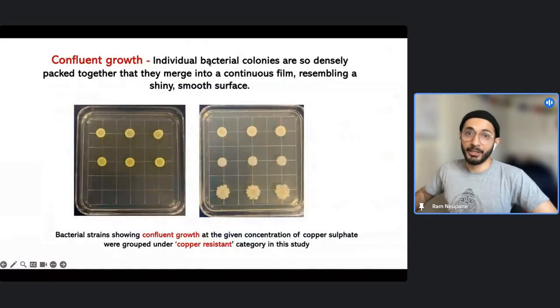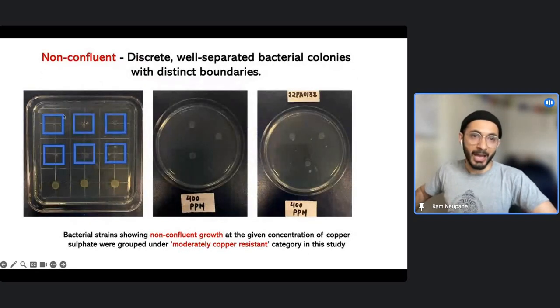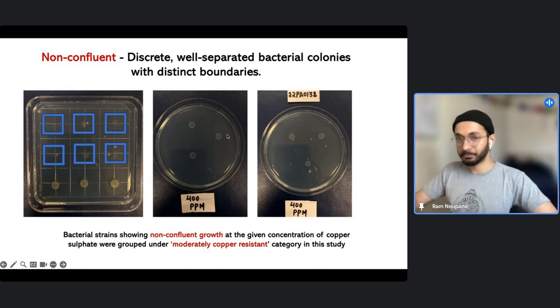Confluent growth is basically individual bacterial colonies that are densely packed and have a slimy or smooth surface. And if a bacteria produces confluent growth at a given concentration, then I have categorized them as resistant or copper resistant bacteria. Whereas if a bacteria is still producing colonies, but those colonies are very discrete with distinct boundaries, those bacterial isolates at the given concentration, I have categorized as moderately copper resistant. And if the bacteria does not produce any growth at all, then those bacterial isolates have been categorized as sensitive.